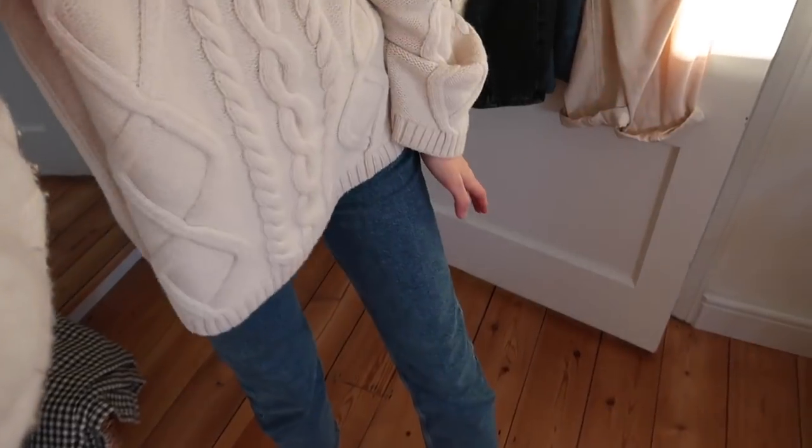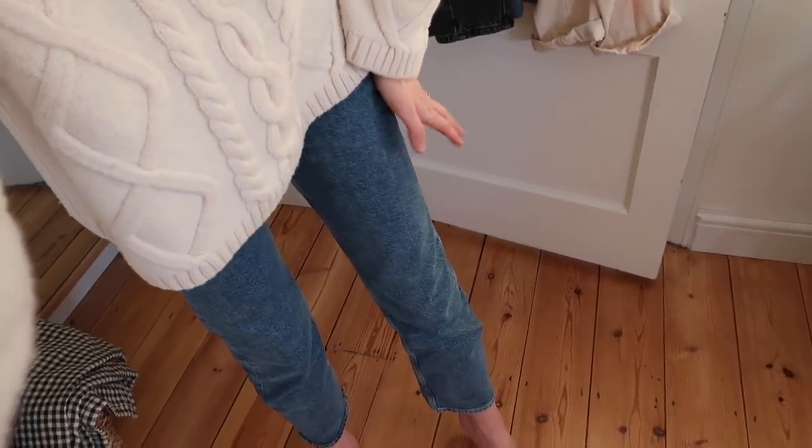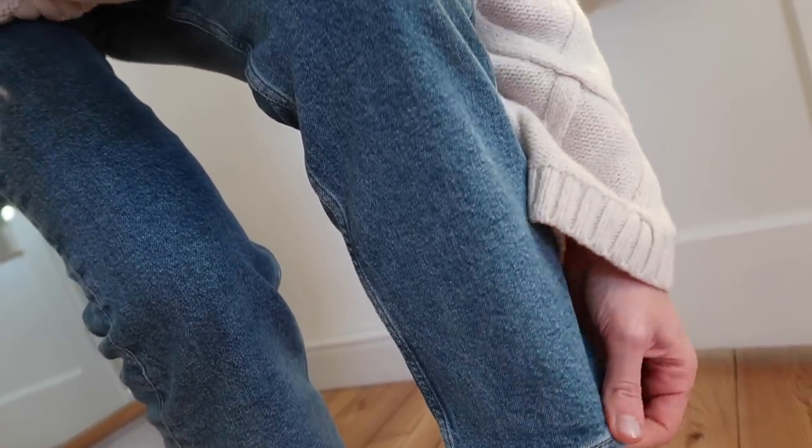My Levi ribcage jeans are straight leg, but I think generally they're a slightly baggier straight leg. So these are more fitted without being skinny, and this is a strange angle, they don't have a raw hem, because I really wanted to find jeans that didn't have a raw hem, and they're just slightly baggy around the ankle, and just exactly what I was looking for.